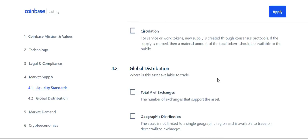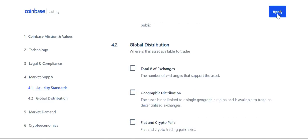So section 4.2, looking at global distribution, where is the asset available to trade? Basically anywhere in the world. It's on fully regulated exchanges in Europe. We saw its adoption increase in Turkey when their economy was failing. Its adoption is increasing in Venezuela due to their hyperinflation. And as I broke the story last week, Donald Porter from Jamaica, there are places in Jamaica now accepting DigiByte as a form of payment.